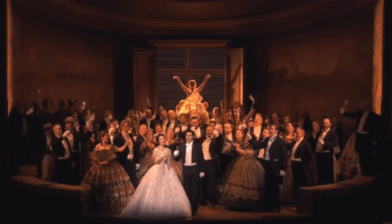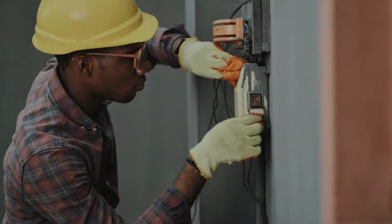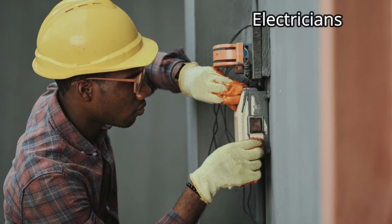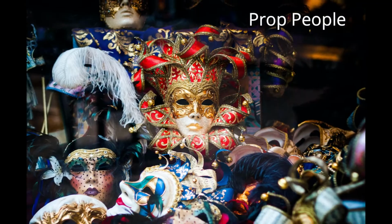Are there different roles within being a stagehand, or is it just everybody jump in? Because of the size of the scenery that they use at the Met, the scope and the scale of the productions is so large that we're split into 3 groups. There are the stage carpenters, which handle the physical scenery. There are the electricians, which handle things like lighting, motion control. And then there are the prop people that handle the small handheld items that performers might use.